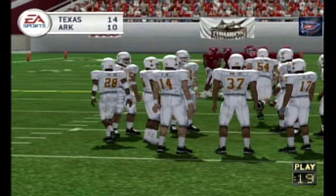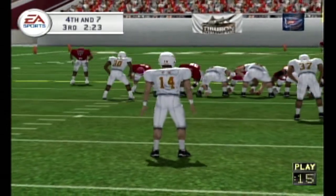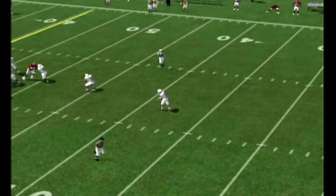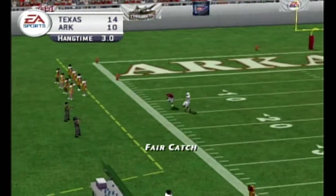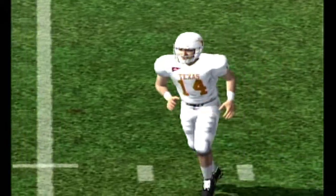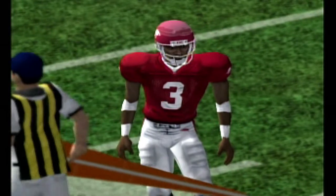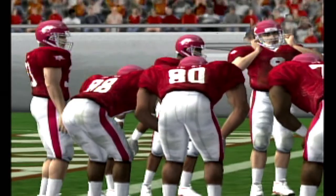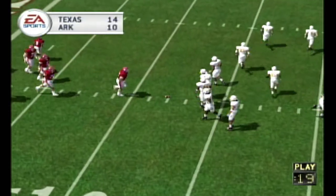Fourth and 7. Ball right around midfield. They come out in a punt formation. Number 3 calls for the fair catch, and they make the fair catch at the 12-yard line. They'll start this drive at the 12.